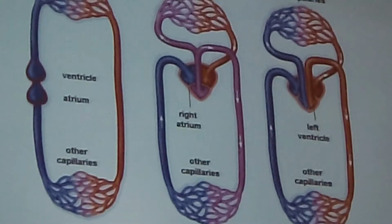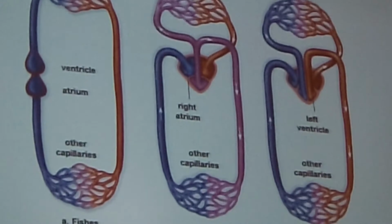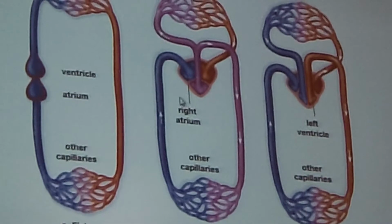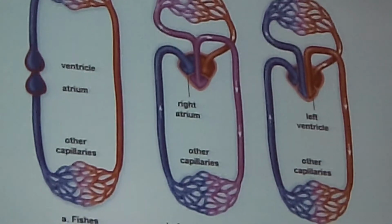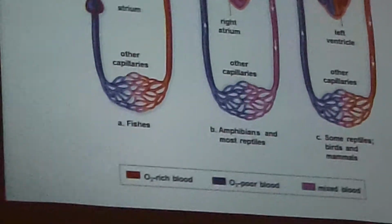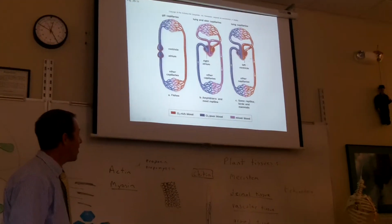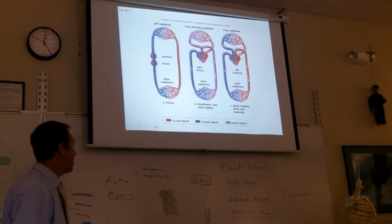Birds and mammals really have high metabolisms. They have to breathe a lot. They're really active. A mammal's a lot more active than a reptile. If you get a pet snake, it's just going to sit there most of the time. Snakes don't do much. But a little pet mouse is running around all over the place. They have more heart chambers, can pump blood faster, be more active.